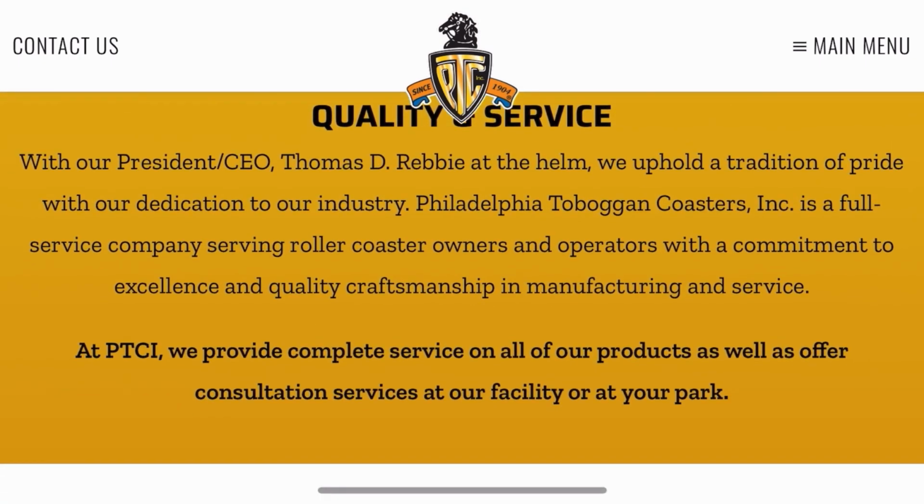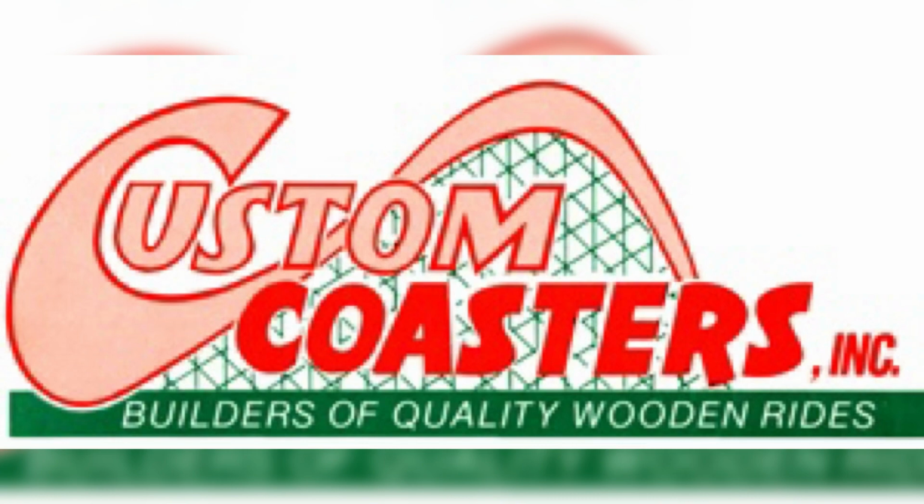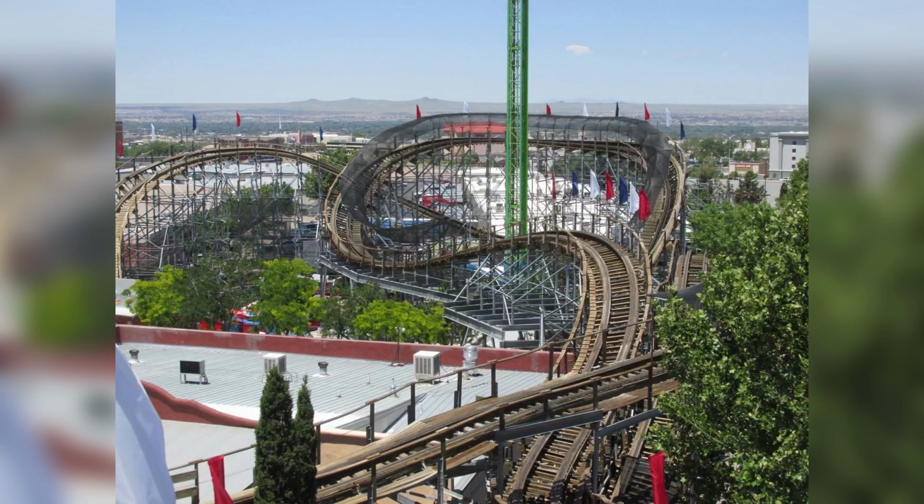Another famous manufacturer of wooden coasters that unfortunately went bankrupt only around a decade after its founding is Custom Coasters International, or CCI. This manufacturer managed to construct over 30 coasters before going bankrupt, which is extremely impressive. However, bankruptcy was not the end of CCI.